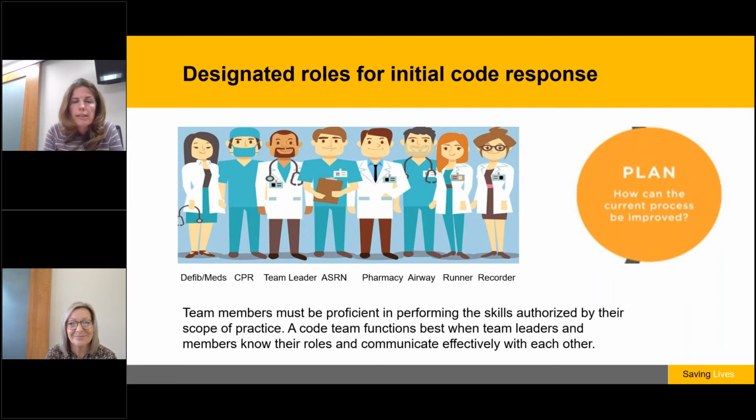They wanted to be able to do these codes in the middle of the night on the weekends when attendings aren't here. So the attending became a mentor. And I know this is going to be kind of taboo for everybody, but we only allow one attending in the room during our resuscitations, and they all came into agreement for that. So we were all grateful for that.